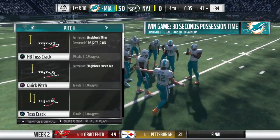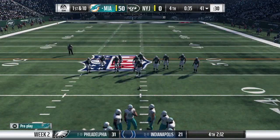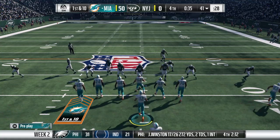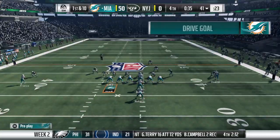A 4th quarter score now from Heinz Field in Pittsburgh. And now that one really widening up. The Bucs have just scored again. A win would be their first of the young season. Here we go now. No, check.